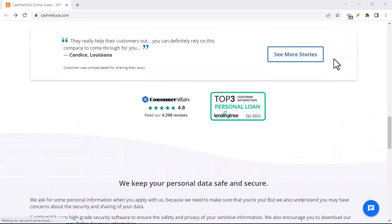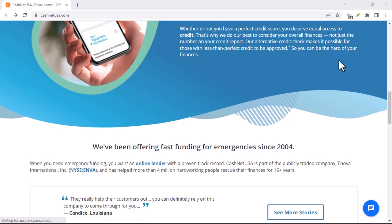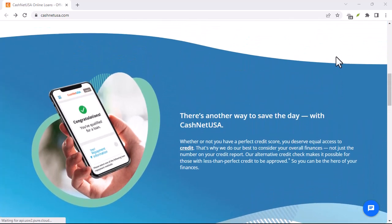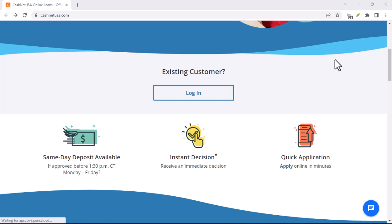Repayment terms. CashNetUSA loans are short-term loans, meaning they have a shorter repayment period compared to traditional loans. The repayment terms will vary depending on the loan amount and your specific circumstances. You'll typically be required to repay the loan in full, including interest, within a few weeks or months.